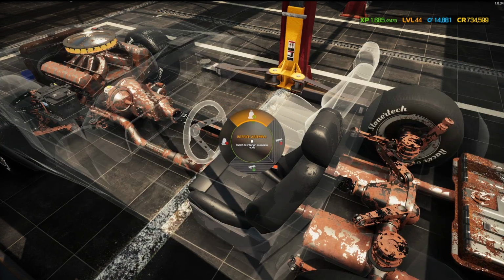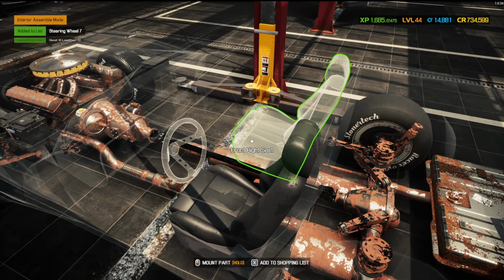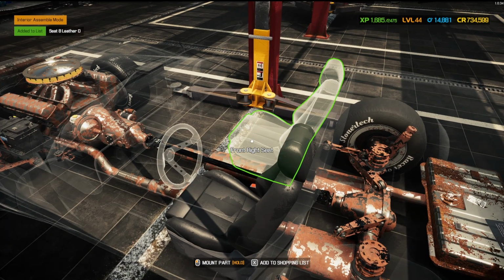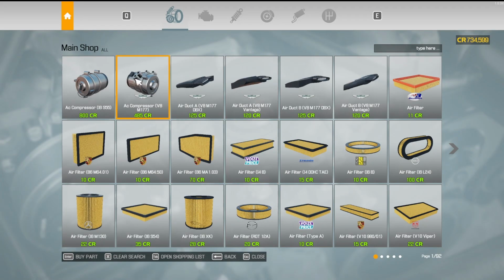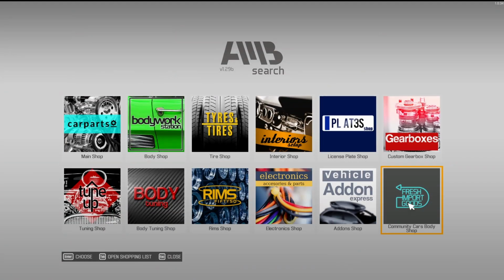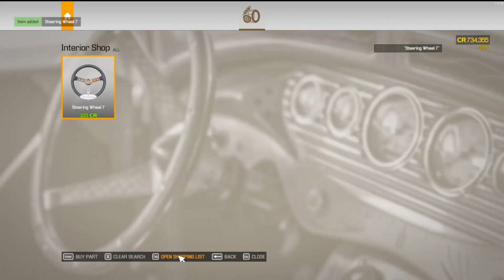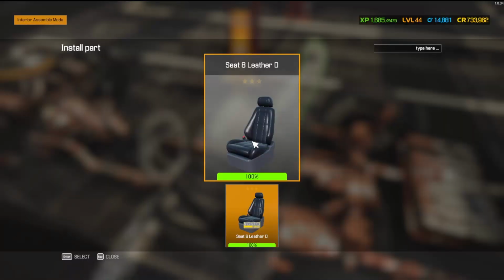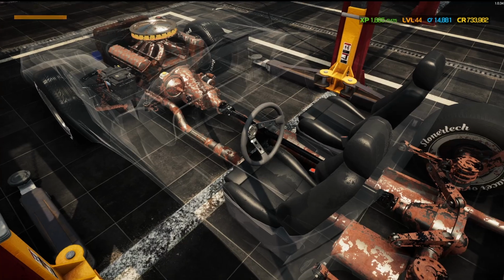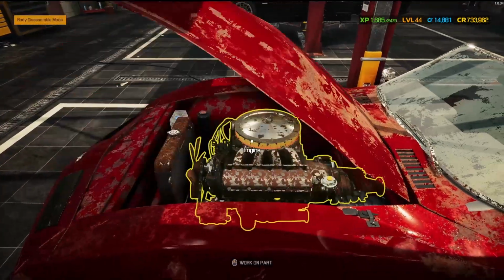I need interior pieces. So, and I'm going to waste my money on a seat. So let's go ahead and, so we're going to go that. Yeah, I probably wasted money on a seat, but hey. Okay, so that's done. Okay, we got an interior complete.